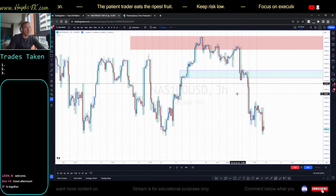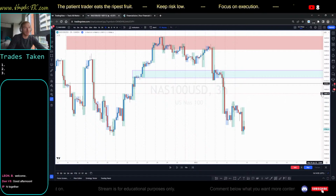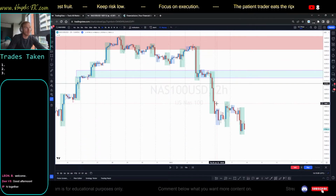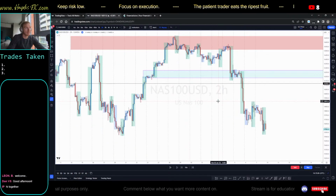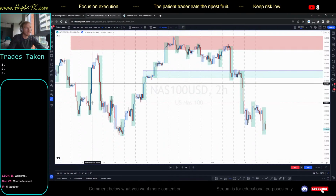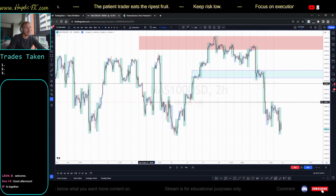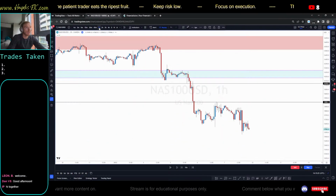Okay, let's have a little look more. So we're trading at 16,011. So current price is over right this level. 3 hour, 2 hour. Yeah, nice clean area. 1 hour.